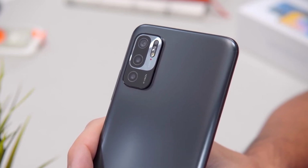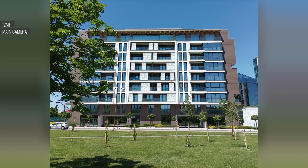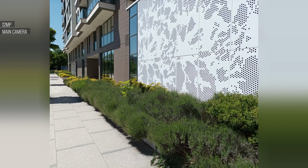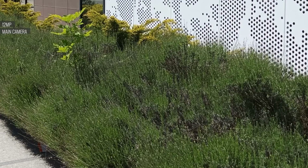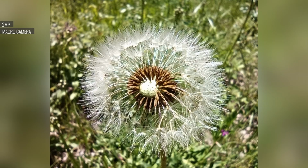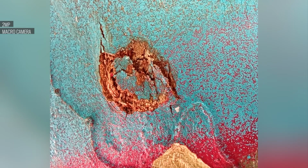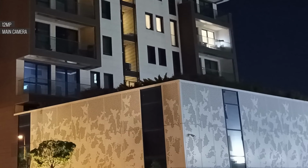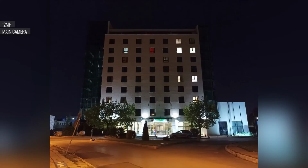But as we continue to see time and again, these extra lenses are nothing more than spec sheet stuffers and aren't valuable. In bright daylight with the sun shining, you'll get a few lovely, good-looking pictures. The 48-megapixel lens is serviceable by most accounts and can tackle almost everything you wish it to, provided you have sufficient light. But as soon as you take away that great lighting, you're going to be woefully disappointed.